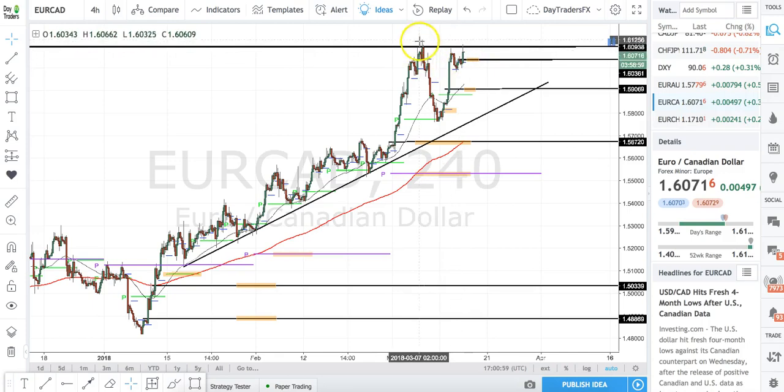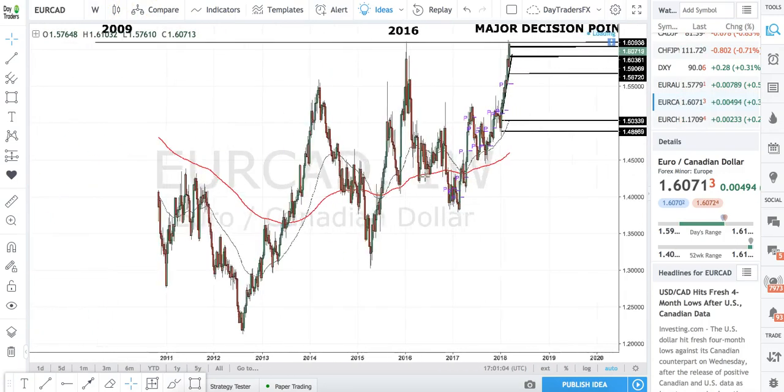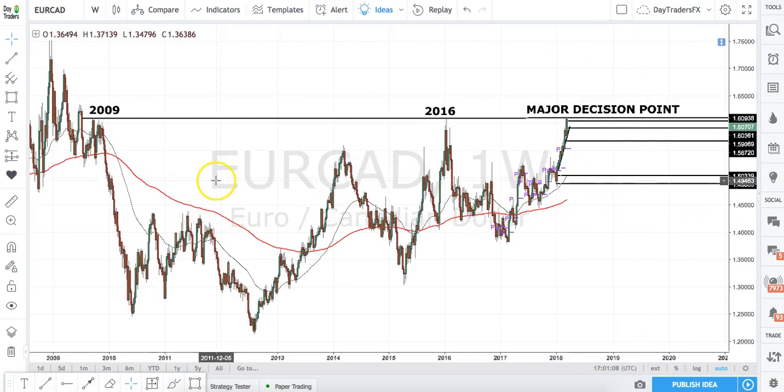So what do we have right here? We have this big double top happening as well. What is that double top? Well, it looks a little bit like this on the bigger charts. And that is 2009, wham! 2016, whammo! And here we are once again in 2018, coming up to attack this level. We keep hitting this level and crushing off of it.